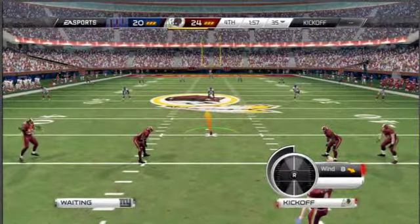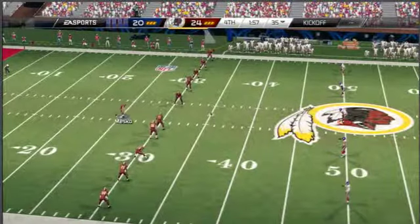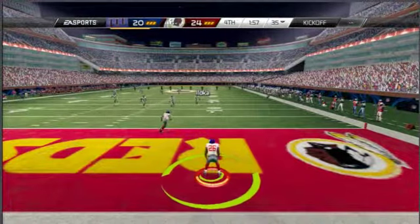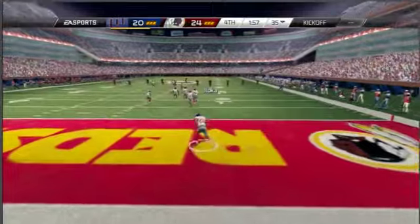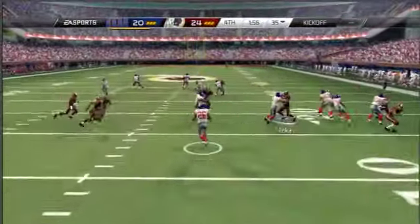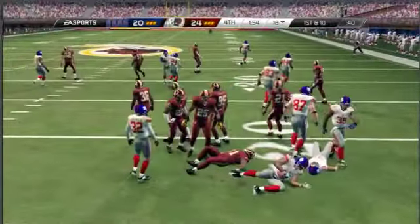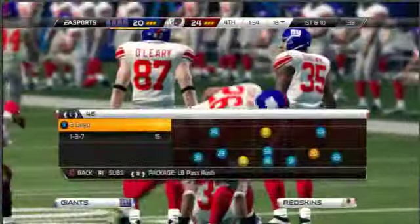Redskins ready for action. The quarterback realizes time is up. They need to put the points on the board. The return was well covered, and it's a run back of only about 18.